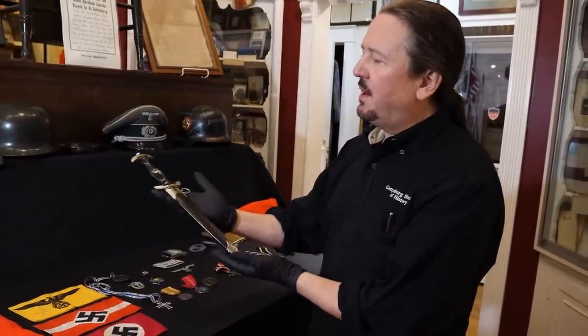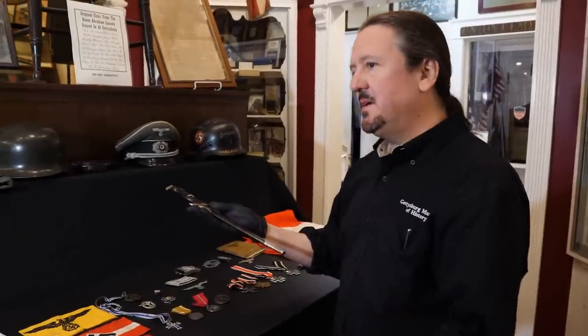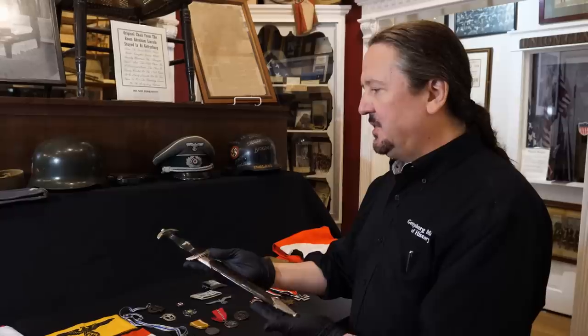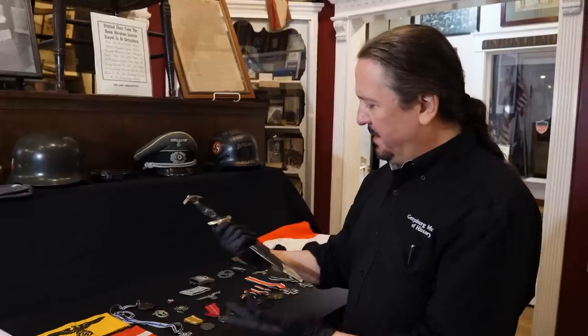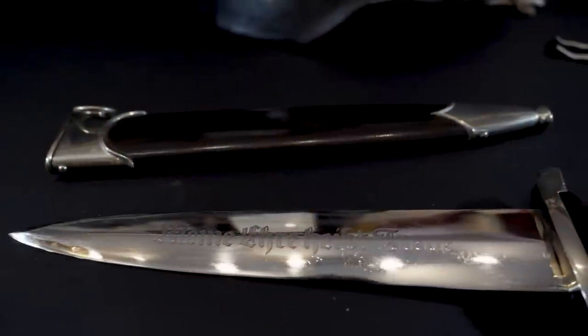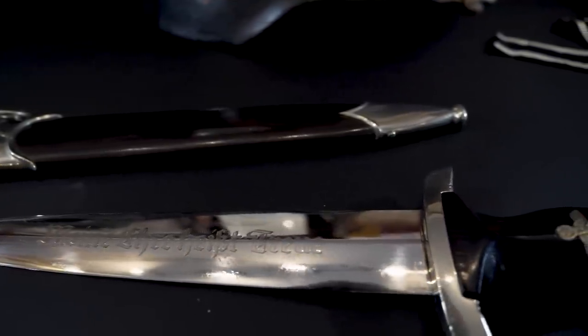So one of the most prized war trophies for an American soldier was a dagger. There's Army versions, there's SA, there's Luftwaffe, there's all different variations. This happens to be an SS one, and they were prized war trophies, and they're also very prized on the collector's market. There's people that specifically just collect edged weapons.